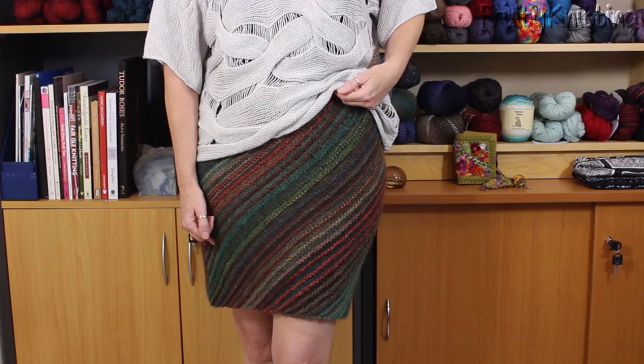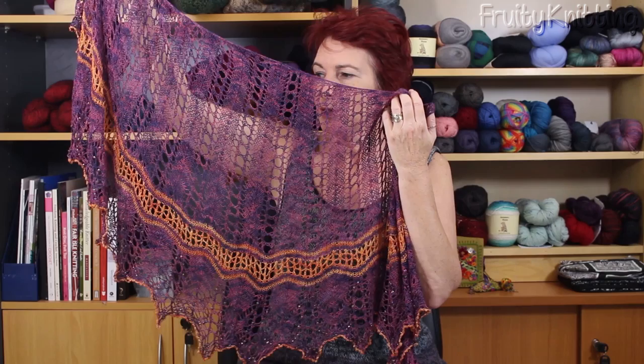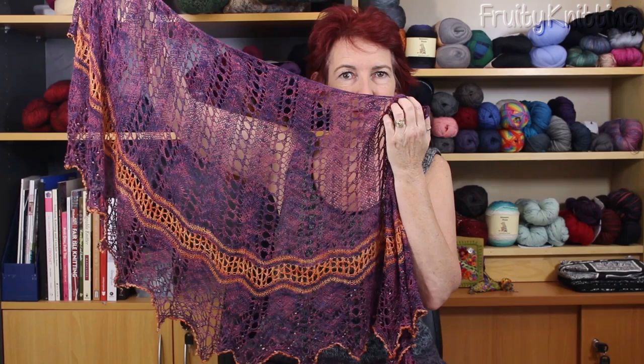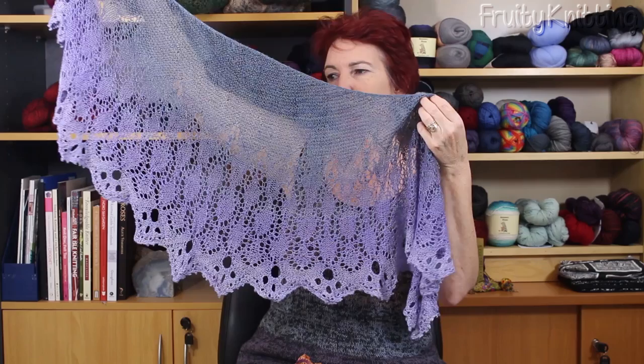I really like working with lace weight yarns, and this shawl is from my favourite shawl designer, Boo Knits. It does have some patterning on the wrong side rows, which means a little bit more concentration is required, and it's knit from a lace weight silk yarn. I'm also a fan of gradient yarns, and I think they are a way of adding extra interest to a shawl, as you can see in this example.